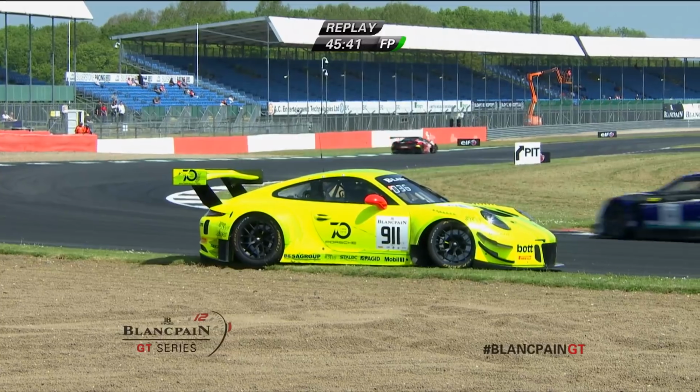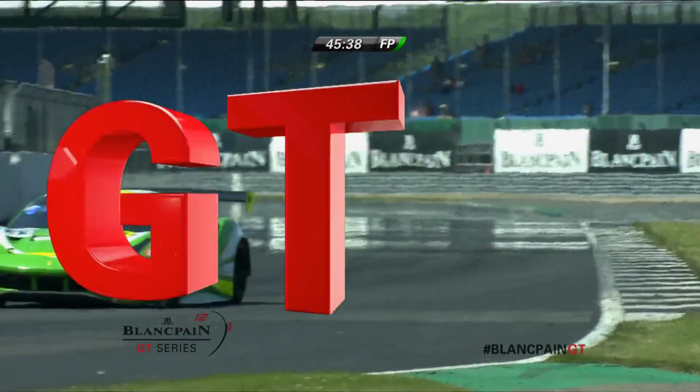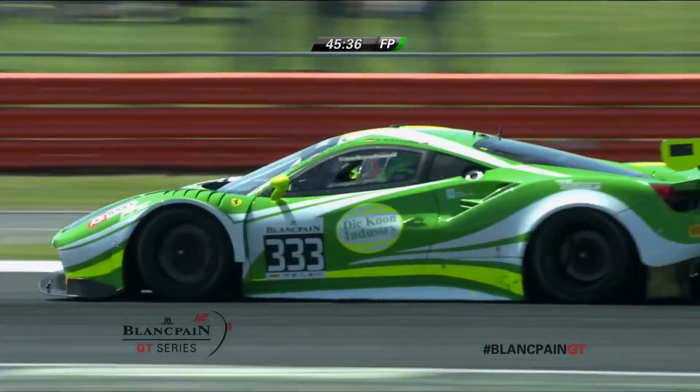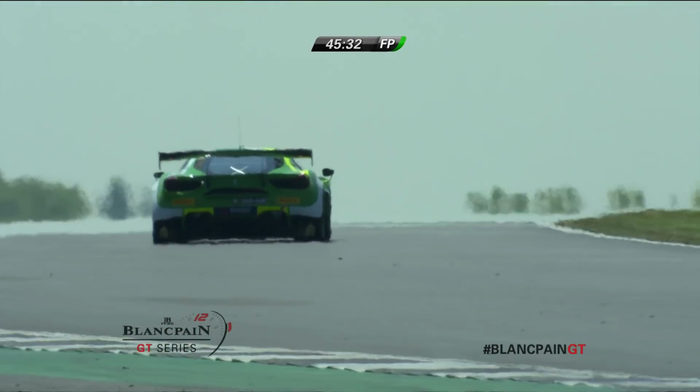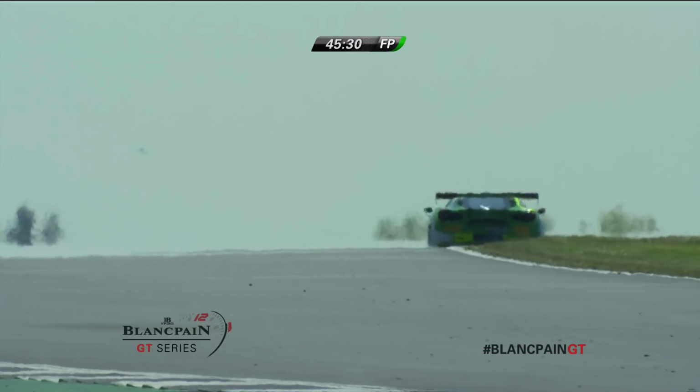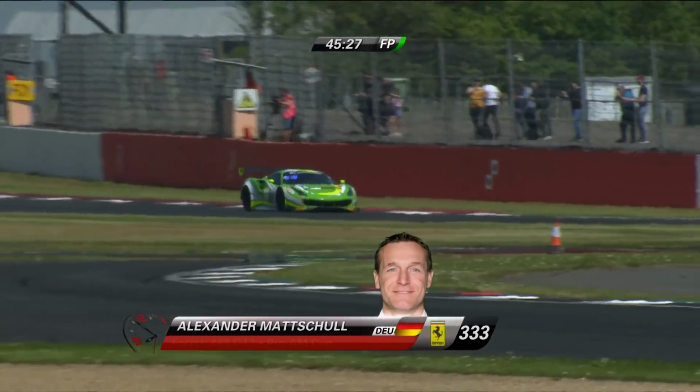You know, of course, with the Porsche, the engine hangs out behind the rear wheel. So once you get that pendulum effect, then it is more difficult to contain than that of a mid-engine car. The rear-engine Porsche contrasts with the Ferrari 488 coming out of Copse.